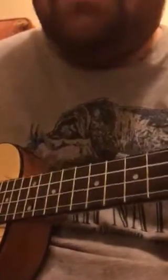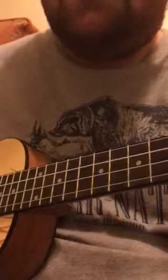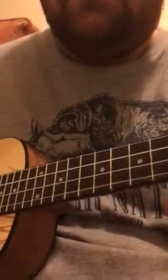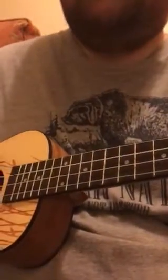And last of all, the G chord. Where would we be without our G chord? That's a 3-finger chord as well. So we're going to take our 2nd finger, place it onto the 2nd fret of our A string, the 3rd finger onto the 3rd fret of our E string, and the 1st finger onto the 2nd fret of our C string.